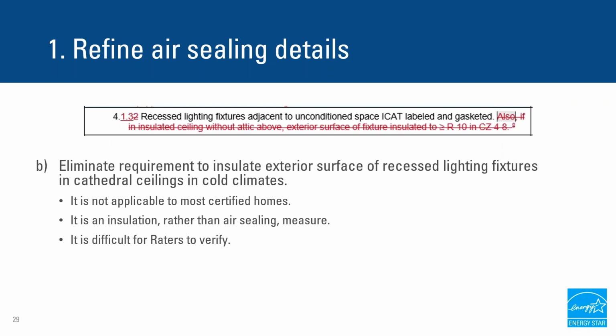Next up is item 4.1.3. Here we'll eliminate the requirement to insulate the exterior surface of recessed lighting fixtures that are in cathedral ceilings in cold climates. Why are we doing that? One, it's not applicable to most certified homes. It's a pretty niche detail. Two, it's an insulation rather than an air sealing measure, so it really doesn't belong in this section. And three, it's pretty difficult for raters to verify. So that really creates some hurdles during the certification process. So what will remain is the requirement for recessed lights to be IC-rated and gasketed, just like today.